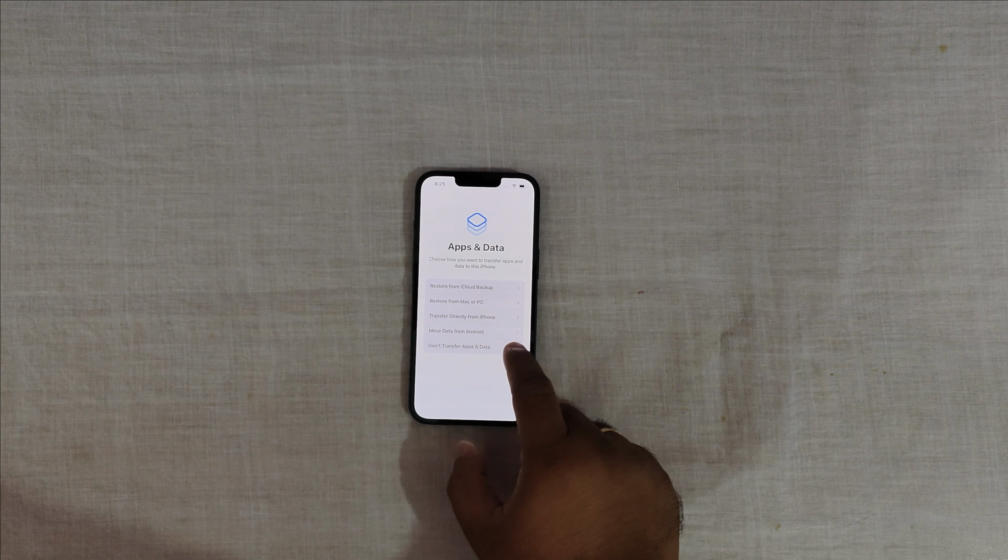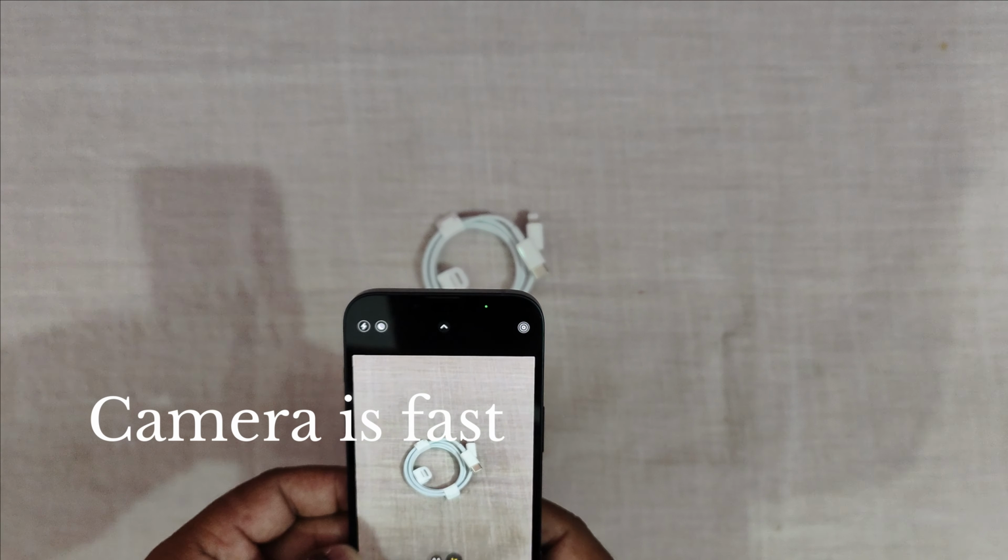So these are the current list of preloaded apps. I'm gonna quickly check the camera, so I'm gonna open the camera app. Photographic styles: personalize the look of your photos by bringing your preferences into capture. Photographic styles use advanced scene understanding to apply the right amount of adjustment to different parts of the photo. So I'm gonna choose a style: standard, rich contrast, vibrant, warm, cool. I'm just gonna go with standard. I don't want my photos to look very artificial, so I'm just gonna take a photo. The photo is snapped really quick.